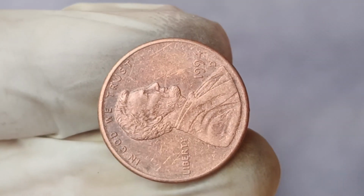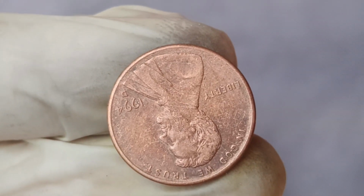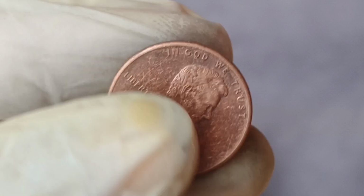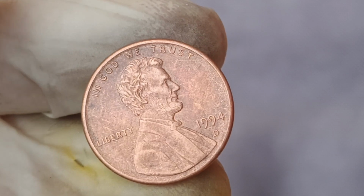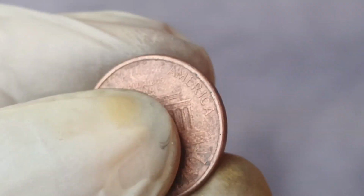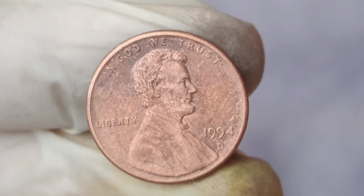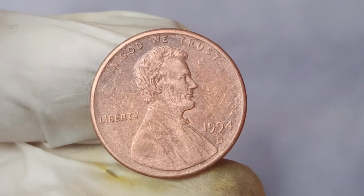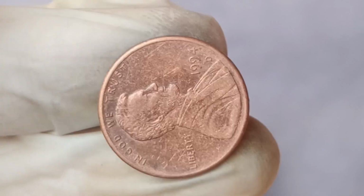Stick around, and let's explore how a simple 1-cent coin could hold such insane value and what makes it so special. Alright, let's start with the basics. A standard 1994 penny is a coin you might find in your pocket change. It was minted in 1994 in Denver, Colorado, hence the D mint mark. At face value, it's worth just 1 cent, or $0.01.